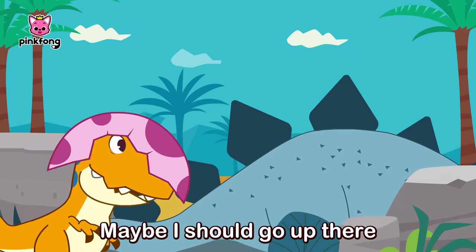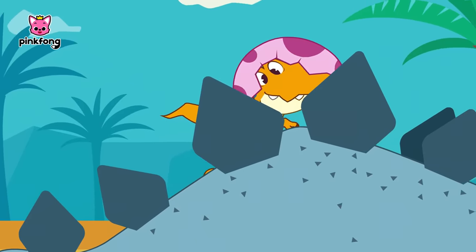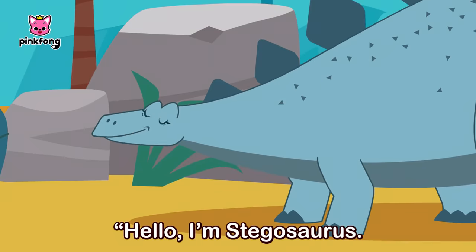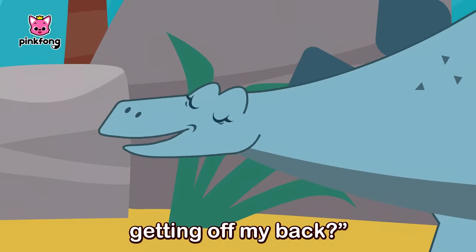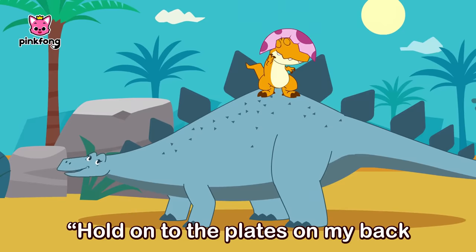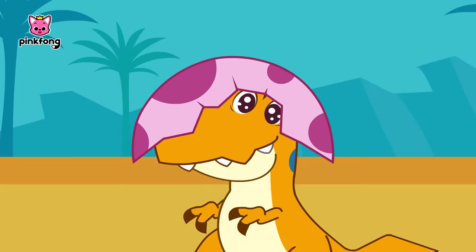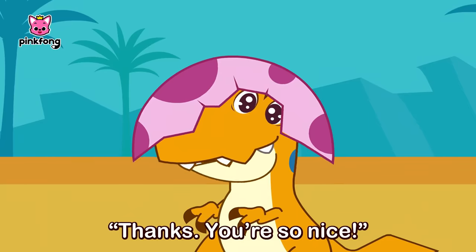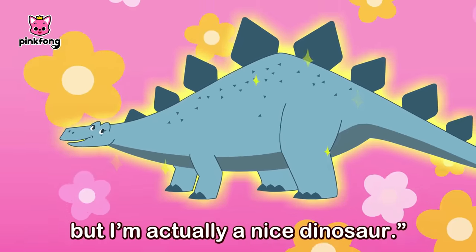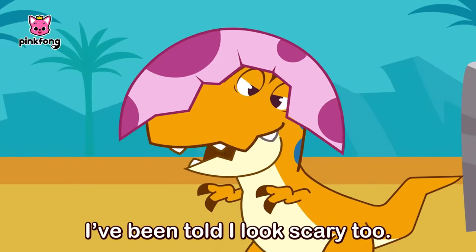Huh? Maybe I should go up there to find my mom. The rocks are moving. Oh, hello. I'm Stegosaurus. Would you mind getting off my back? Oh, I'm sorry. Hold on to the plates on my back and climb down carefully. Hey, thanks. You're so nice. I may look scary, but I'm actually a nice dinosaur. You look scary? I've been told I look scary too.